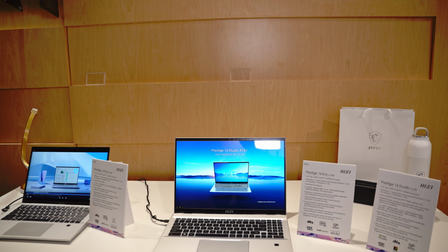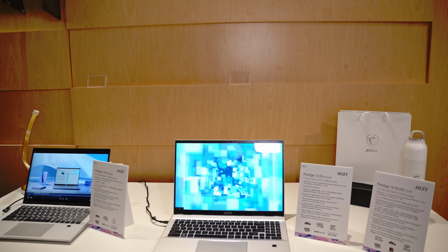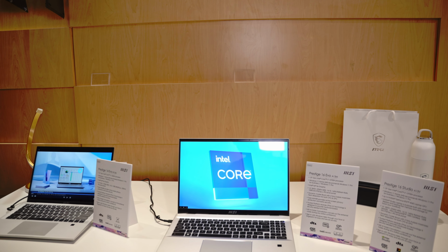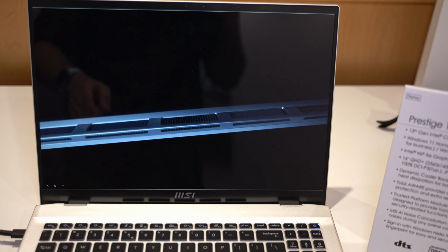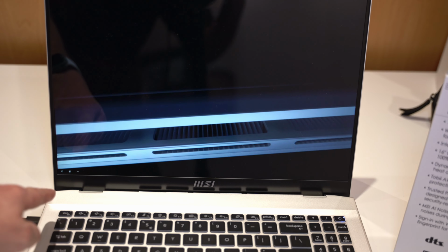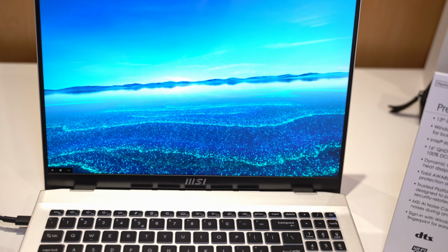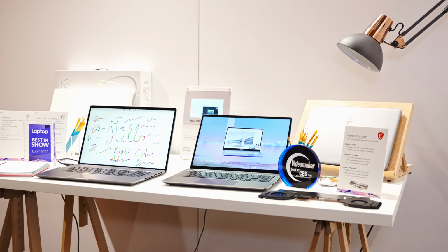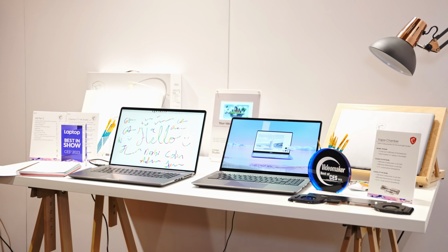Something that we've seen as a trend is the switch from the 16:9 aspect ratio all the way to the nice golden ratio, as MSI calls it, the 16:10. Just appreciate how thin those bezels are, nearly going to the very bottom of the screen there, just giving us a lot more room to see everything that we're working on.